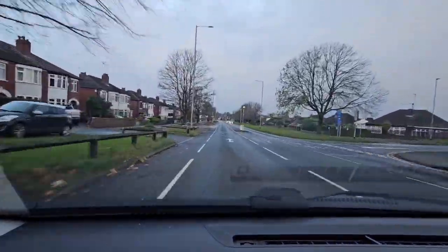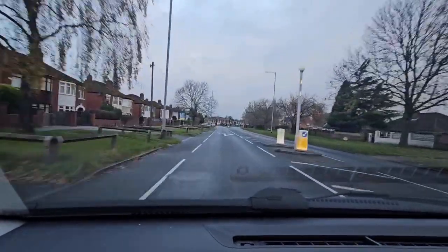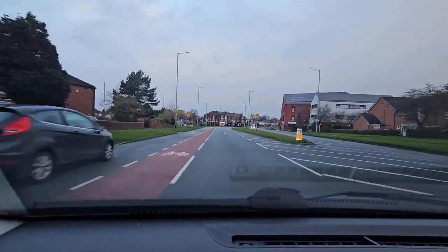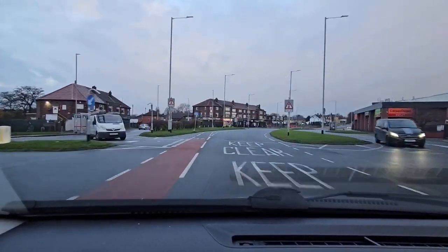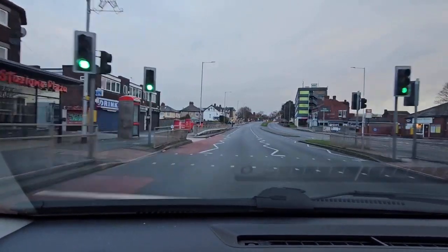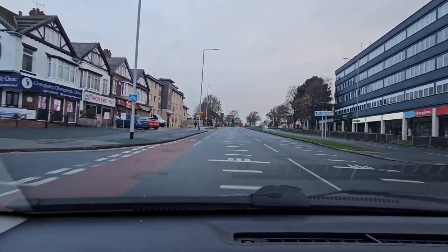So the title of the video I thought could be, is this Leeds' newest road? I'm sure I'll be corrected if it's not. It opened, not this road, the one we're going on, opened about a year or so back. It is maybe Leeds' newest road, I'm not sure. Passing through Crossgates.